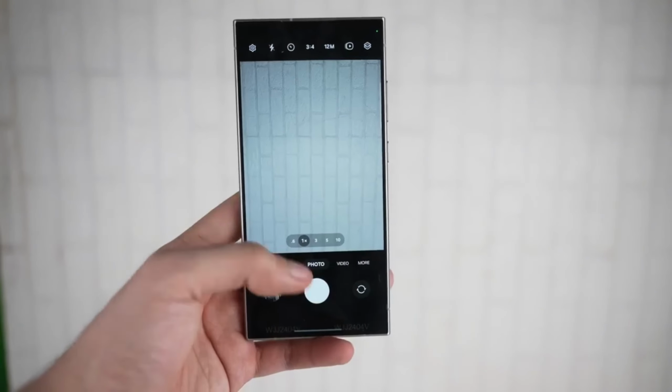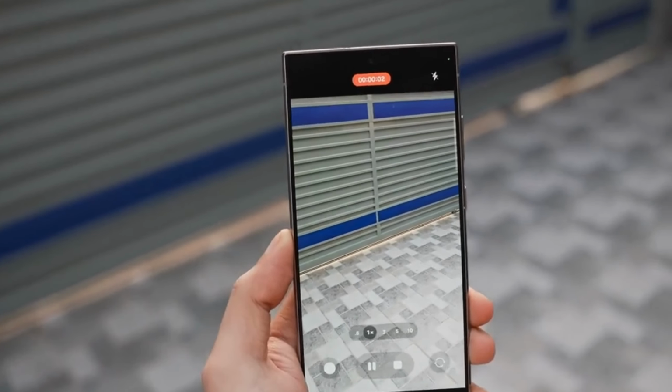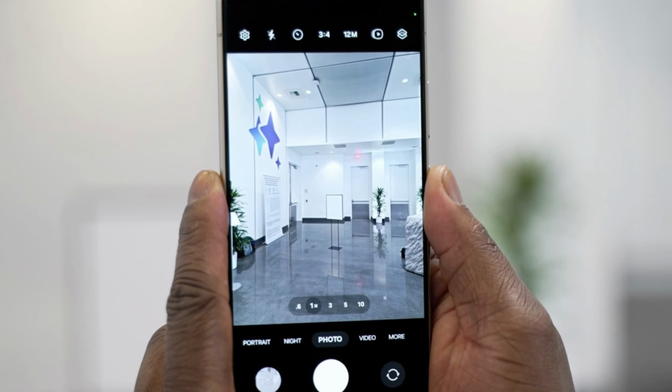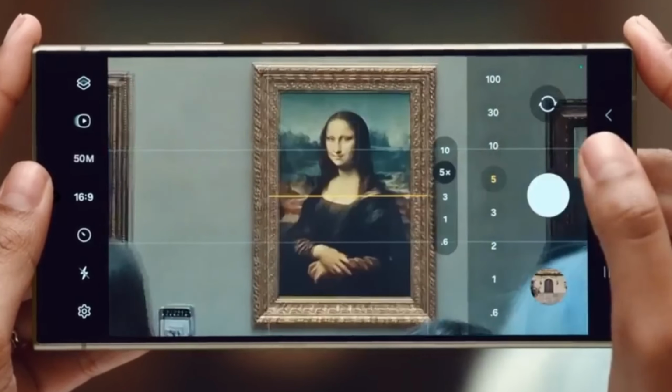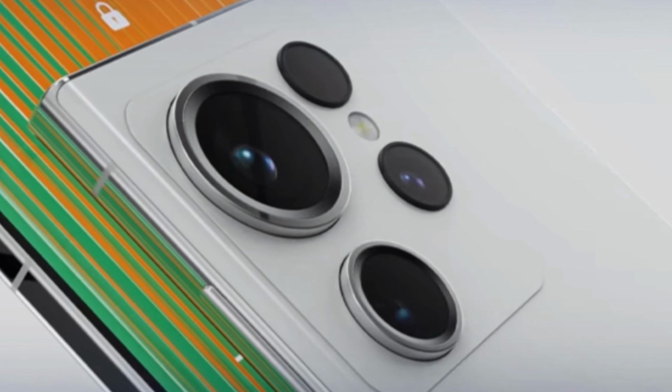The Galaxy S25 Ultra is expected to stick with its familiar quad-camera setup, but with some serious enhancements. The main sensor will likely boast a whopping 200 megapixels, matching the S24 Ultra but optimized for the S25 Ultra's specific hardware, thanks to the new Snapdragon Agent 4 camera ISP.